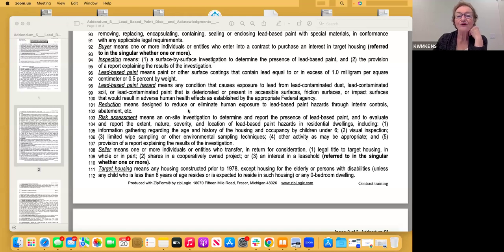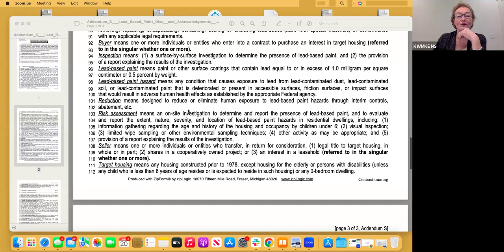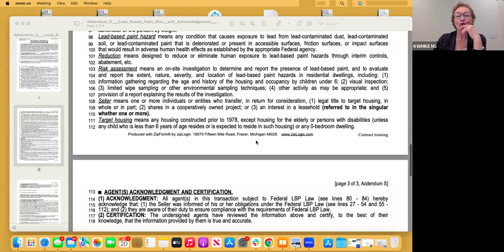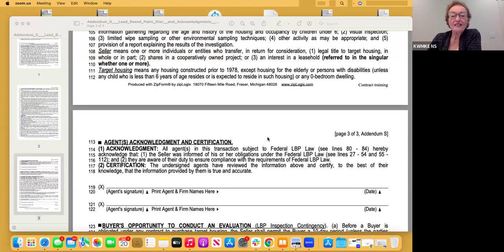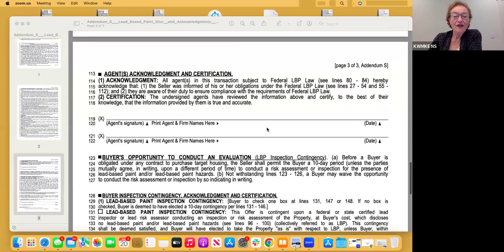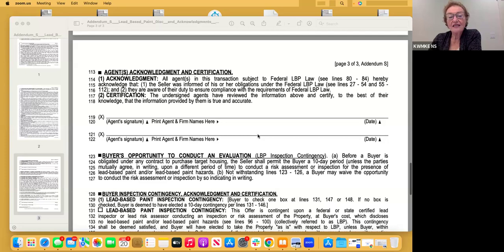Lead-based paint hazard reduction means designed to reduce or eliminate human exposure. Risk assessment means... Target housing, any house constructed prior to 1978. And then there's a place for the two agents, listing agent and buyer's agent, to sign.